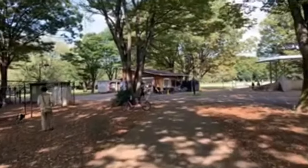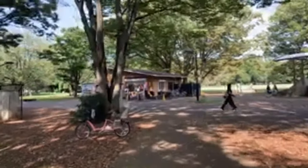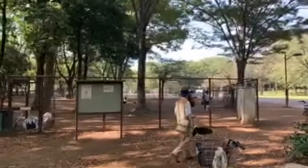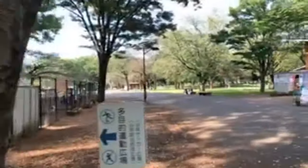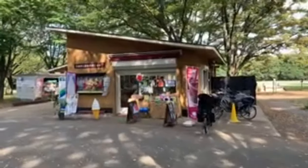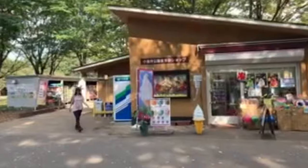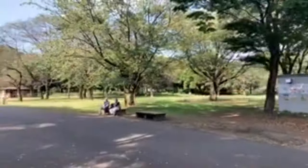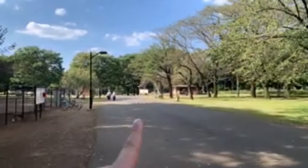Sure is a workout trying to get to this place. Yoyogi Park has it sectioned off into different sized dogs. This is just one size only, it looks like. Nice little gift shop, snack shop, ice cream, different things like that. Huh. Okay, maybe I'm going the right way. I see a map right there.